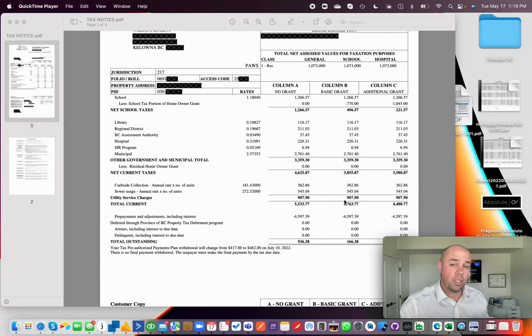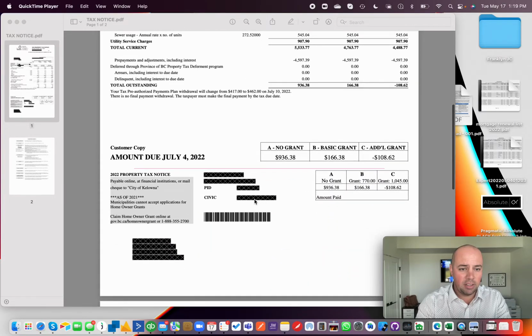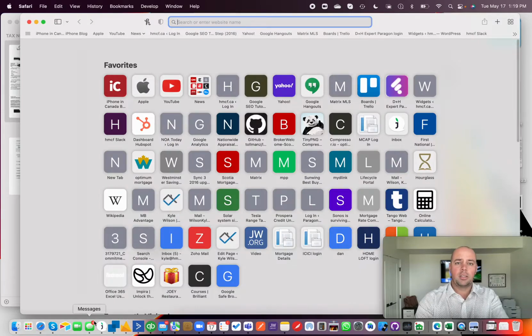And this changed in 2020 to 2021. You used to apply for your homeowner's grant with your municipality, for myself, City of Kelowna. Now you actually do it through the province's website, and you'll see that on your property tax statement at the very bottom here. It says, as of 2021, you need to claim your homeowner's grant online at this website. So let's go to that website to finalize that step.